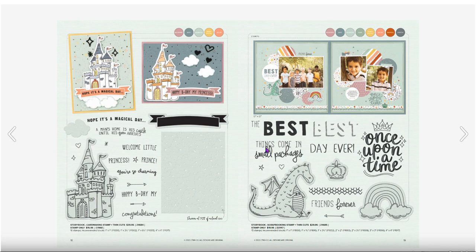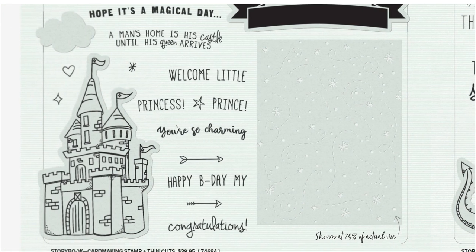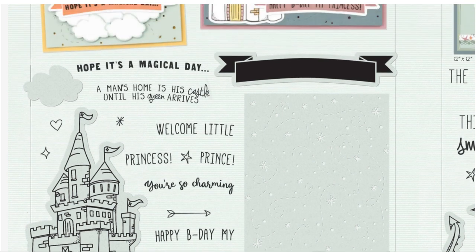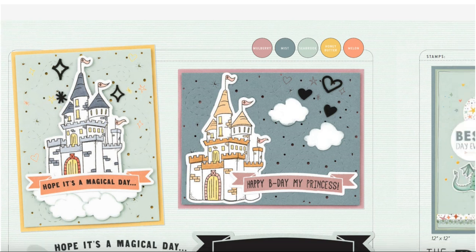So you have the castle, and to give you a closer look of this large thin cut, right? So you have the stitched swirls, the stars, and dots. So that probably looks really pretty. Some of the sayings are really cute on this one. You're so charming. A man's home is his castle until his queen arrives. Isn't that true? And now you can see how that thin cut is used right here with colors behind some of those images and that castle.